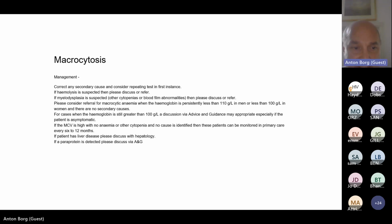If the MCV is high, but there's no anemia, which is not an uncommon finding, then this could be monitored in primary care every 6 months, but eventually every year until such time that a cytopenia develops.